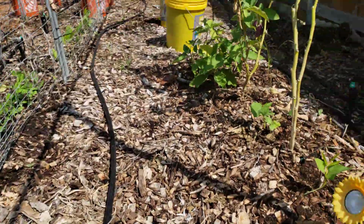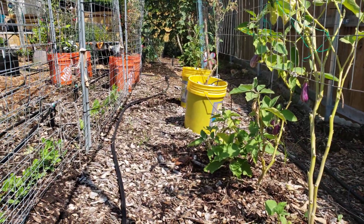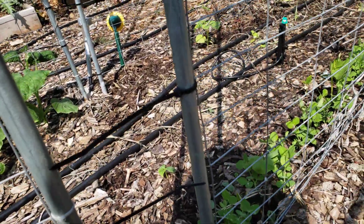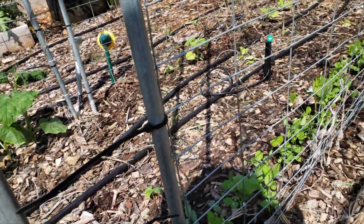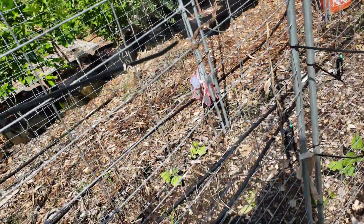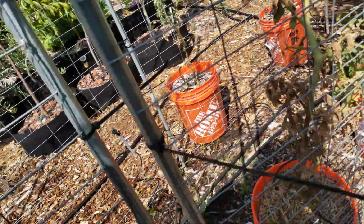And my eggplant over here that I transplanted from the containers. So everything looks to be growing here okay as well. And like I say, I'll come through and I might have to thin some of these out too. But lots of volunteer plants from the seeds of the previous planting.